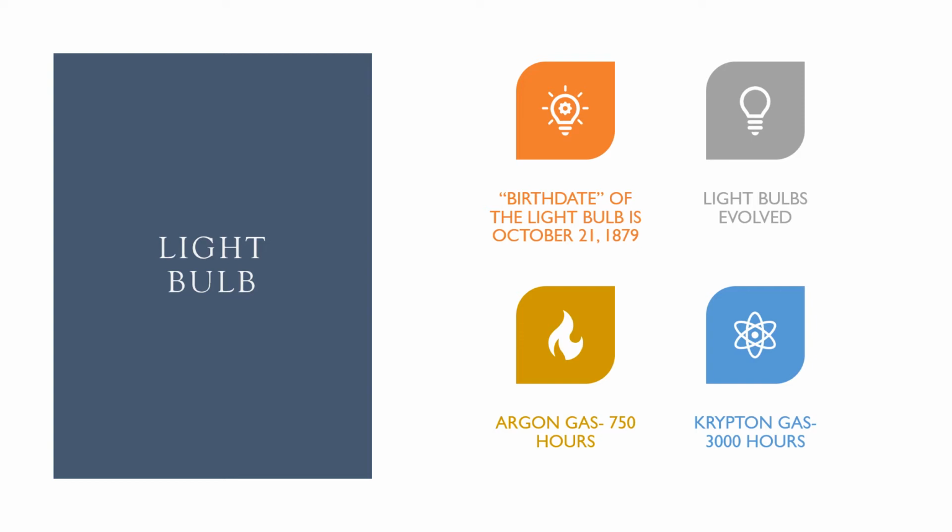But based on the research article that I read, Durotest Corporation introduced a new line of light bulbs using krypton gas, which has a life expectancy of 3,000 hours and several other advantages as well.